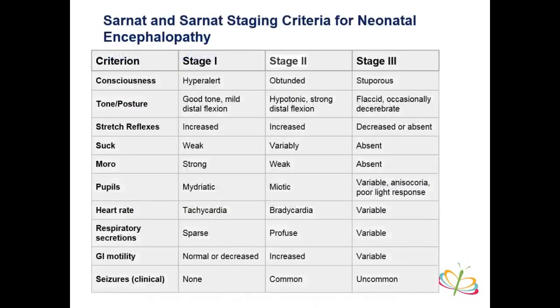Again, for the residents who are not as familiar with the Sarnat scoring, this is a chart of how they do it. You have your different stages, in progressing severity, split up into several different categories: consciousness, tone, reflexes, pupils, heart rate, secretions, GI motility, and seizures.